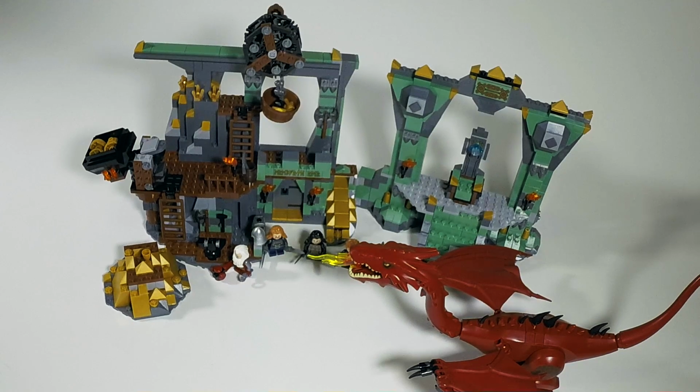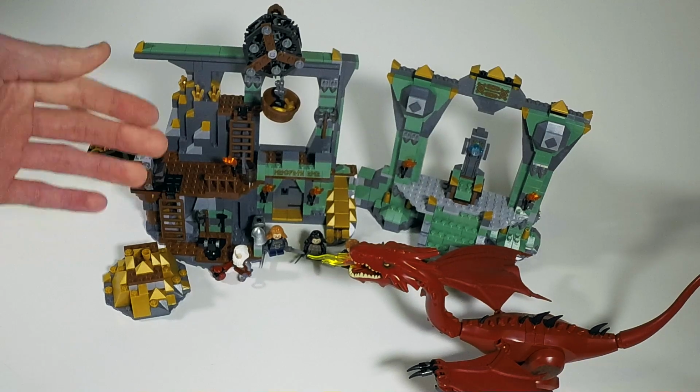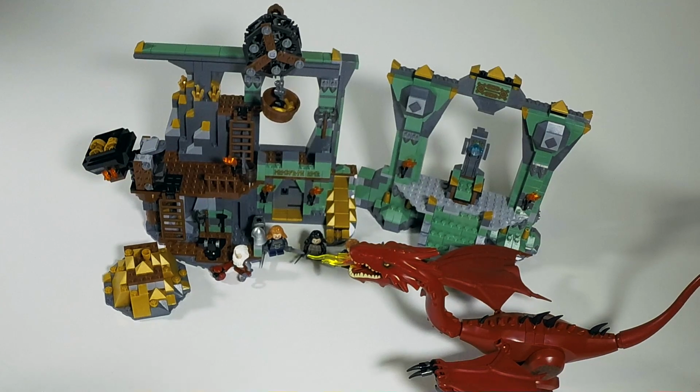From an accuracy perspective, as I mentioned before, this scene isn't even from the Battle of the Five Armies movie, it's from the Desolation of Smaug movie. And if you're a fan or have read the book, you know that scene where the dwarves face off against Smaug didn't actually happen in the book at all. So, trying not to judge it too harshly on that kind of accuracy, that's more a beef between me and Peter Jackson. But like I said, nice set.